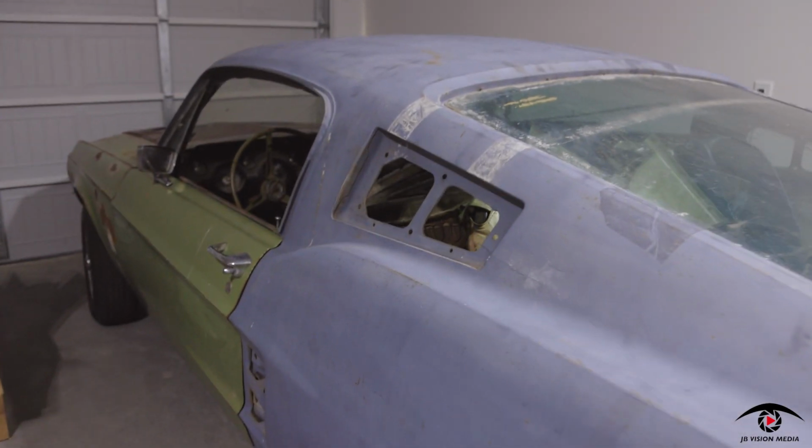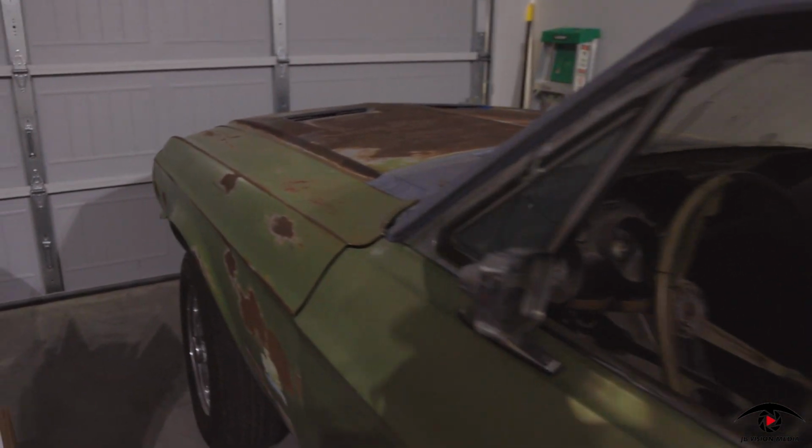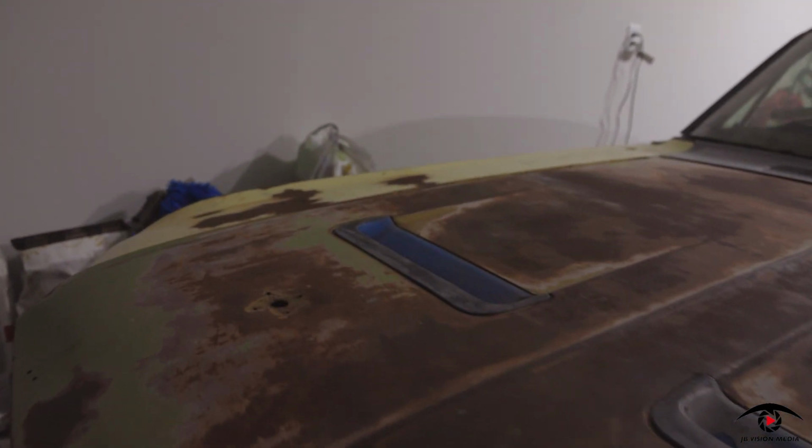So I've been looking for this, and my whole plan was to go ahead and get one for my birthday, and bam, here it is. Found it in Arizona and had it shipped out here to Georgia.